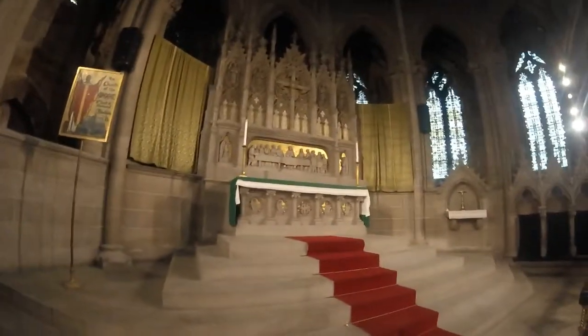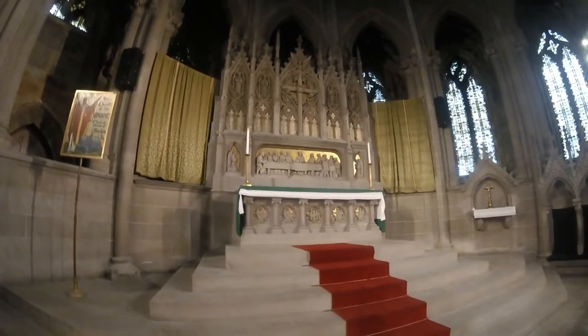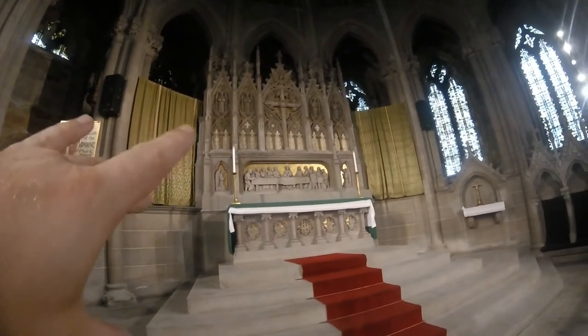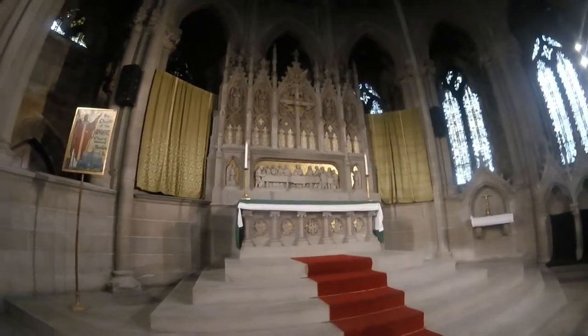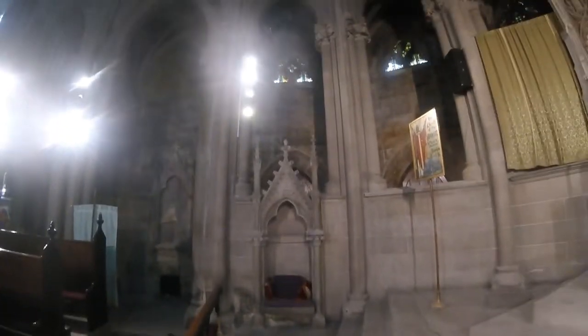Another cool thing about the altar: before it was installed here in the church, it was on display at Memorial Hall for a while. It's for the centennial. So that's all hand carved. And look at the gold mosaic back there. That right there would have been the bishop's chair. As you can see, they have the bishop's mitre, hat.